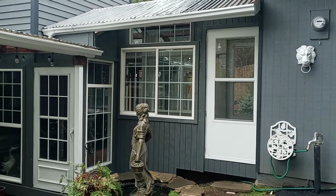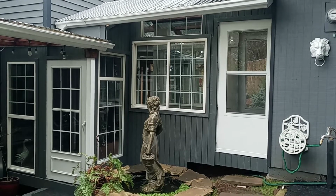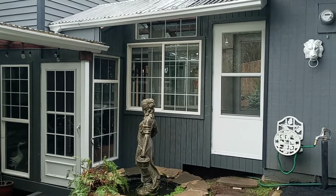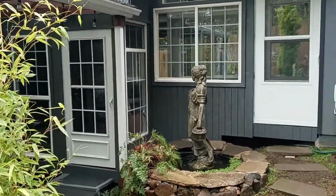Got a little update on the glass room coming along. This is the outside. I've got the siding on and primed. Got some of the trim on.